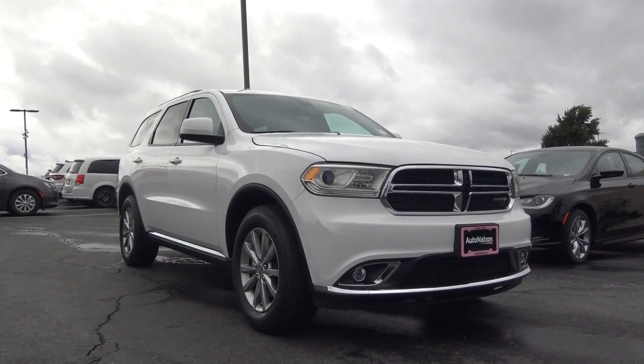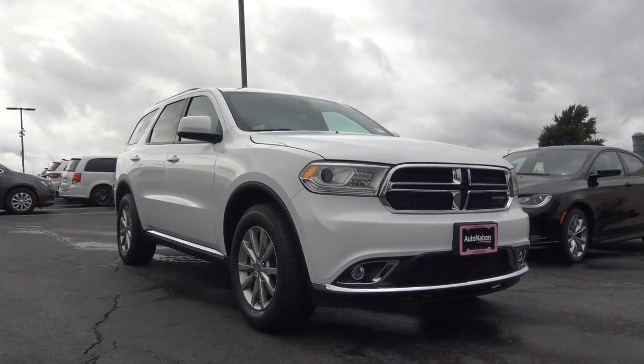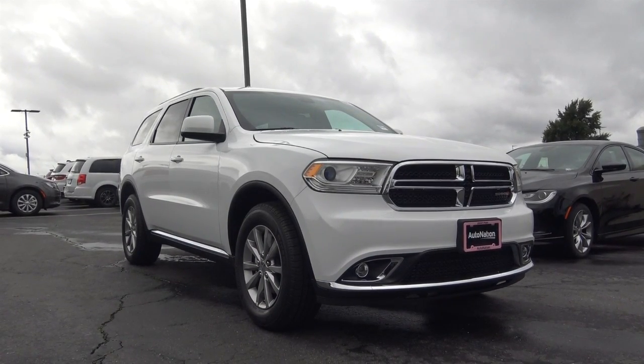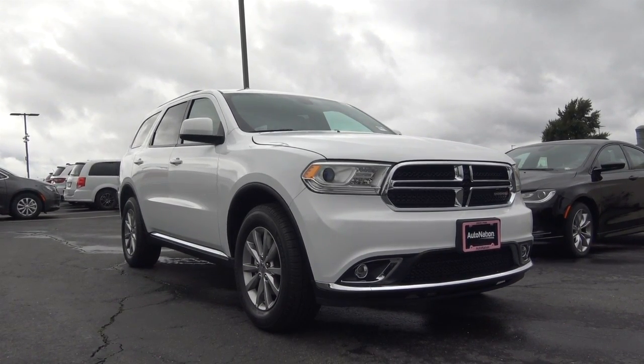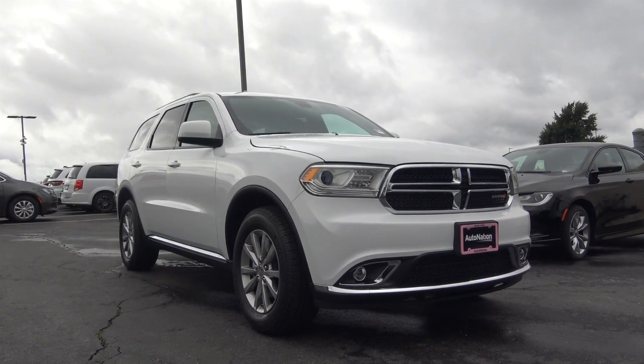So with its decent cargo space, adult-friendly third row, its aggressive styling, and its available V8 engine, the 2017 Dodge Durango makes for a really good choice for a full-size crossover, especially if you're looking for extra power and extra towing capabilities.